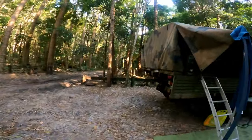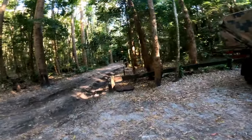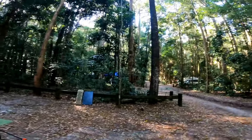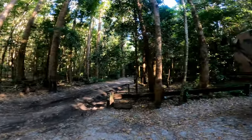But anyway, so this is it, Central Station. We came near the toilets, so it was pretty good. The showers were good. So yeah, hot showers there. Look at that beast. Pete's still cruising, but yeah, nearly every campsite in here is full. Tent camping as well as four wheel drives and trailers, nearly every site is full.